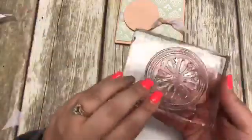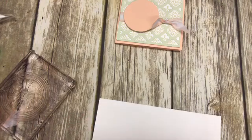And then using some scraps of Whisper White. This is the image that's in the stamp set as well. And I'm going to stamp that with the Petal Pink ink. Oh no, I'm going to stamp this with the green ink. Sorry, got the wrong ink. It's because I'm hiding my ink pad over here. So I'm going to stamp it with the Soft Seafoam ink.